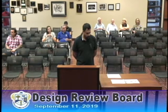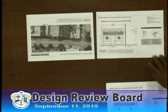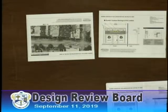So currently we have a canopy sign. We're looking to switch it up with just saying Dunkin'. That's our new company name instead of Dunkin' Donuts. And we switched it to a new blade sign with gooseneck lighting.